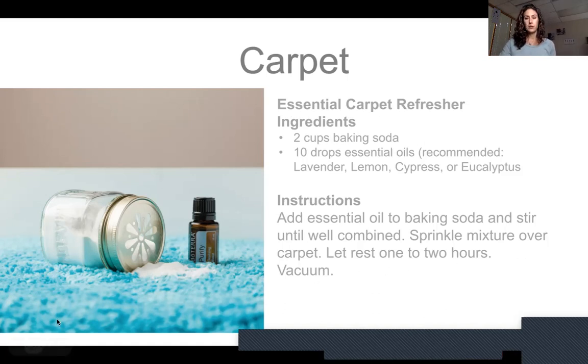Obviously, you're going to let it rest for 1 to 2 hours before you vacuum it, but it helps to pull out any of those things in your mattress that over time just kind of pick up. And I would recommend doing this at least every quarter, if not every month.